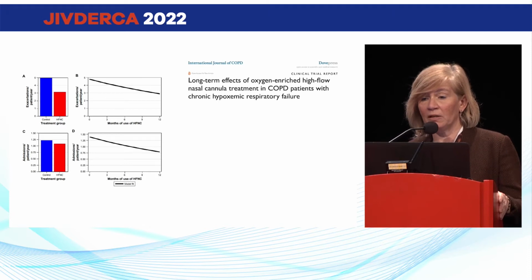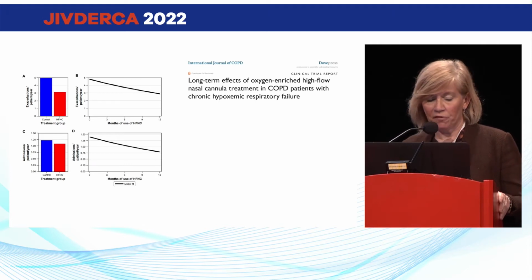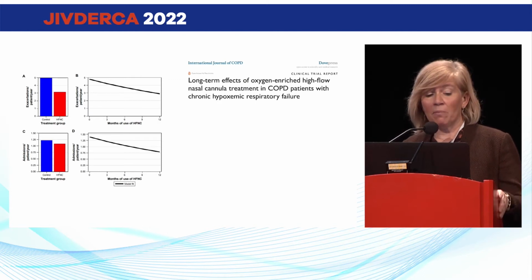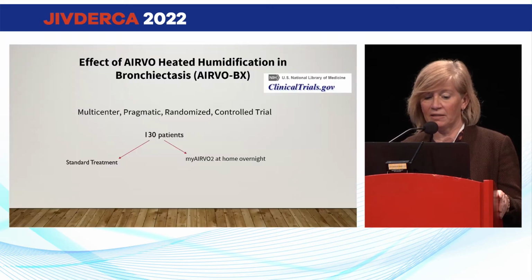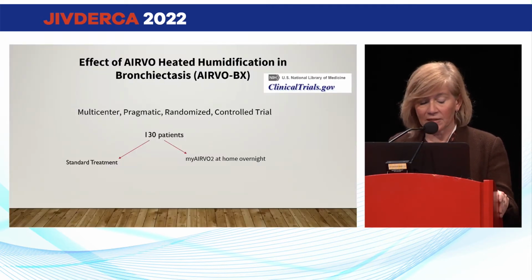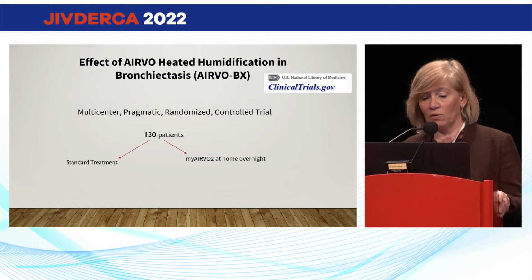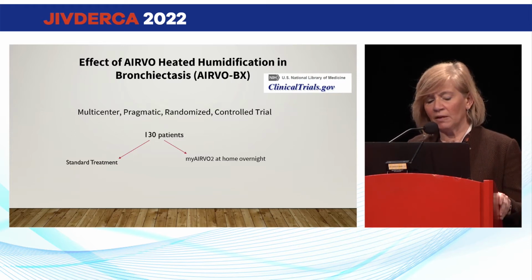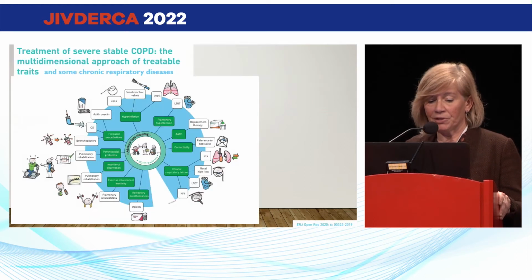But also in the study that I showed you before, the secondary outcome was the exacerbation rate, and after 1 year, as you can see, the exacerbation rate was significantly reduced. There is one trial in Italy, a randomized controlled trial, whose results we will see. The number of patients that will be enrolled is 130.